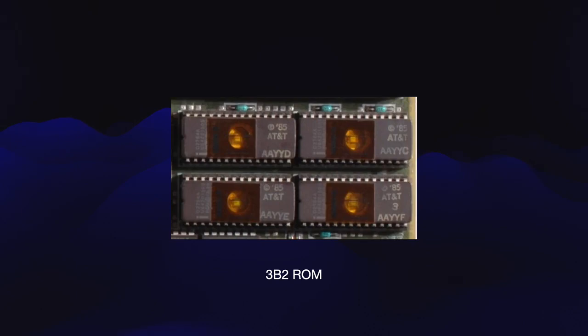So eventually I did find someone who was willing to dump the contents of ROM for me. So thanks Alan Hightower, wherever you are. He was gracious enough to get the ROMs that were in sockets, thankfully, out of his 3B2 310 and dump the binary contents. And the ROM in the 3B2 is actually pretty fancy.